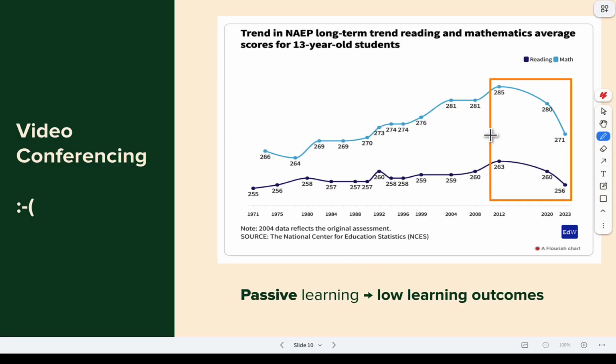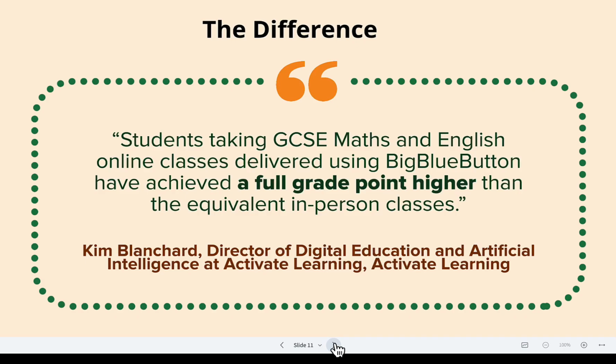So during COVID, most online classes were taught using video conferencing. And as a result, the scores for the NCES show a precipitous drop in reading and math. That is attributed to passive learning. It was horrible. Let's do something different.